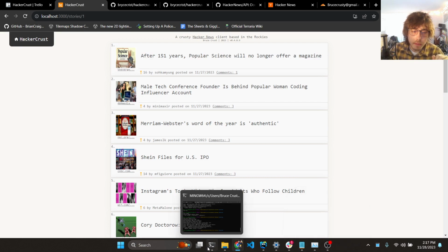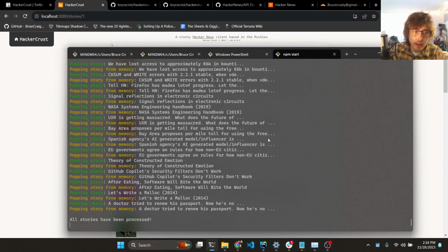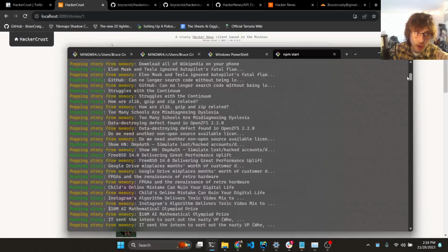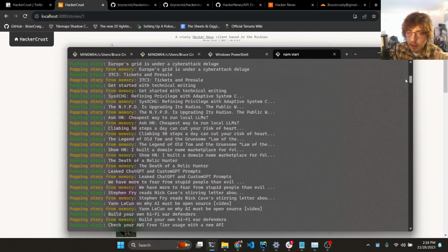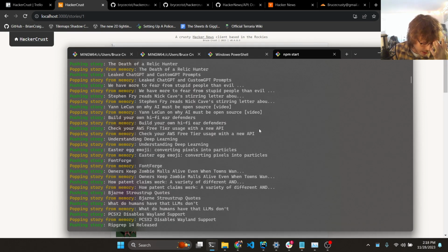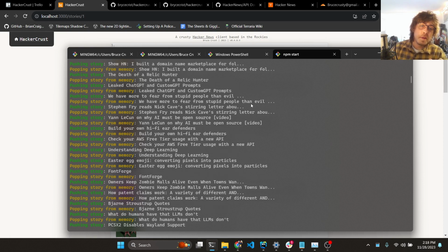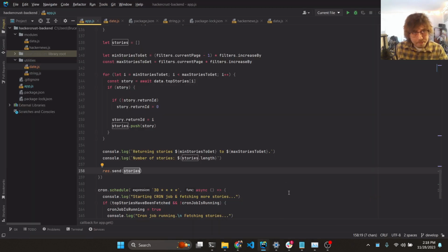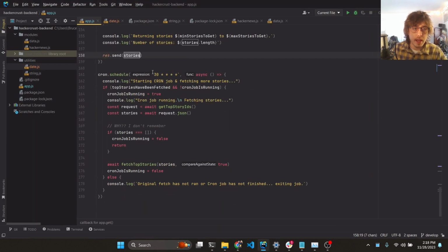But that's a big part of what my back end is actually handling, is these stories and maintaining these stories. So this has been running a long time, so you won't see the beginning of this trace, or this output history, these logs. But basically, my backend grabs all of those IDs and then it starts requesting each and every story. And so all of that is stored in memory on the server anytime my front end actually wants to request it. And then I have a cron job that runs every 30 minutes.